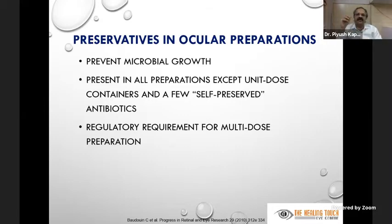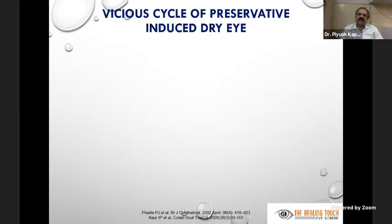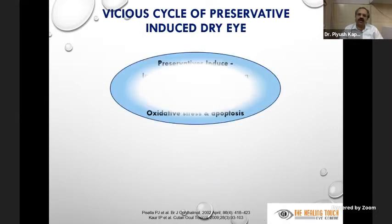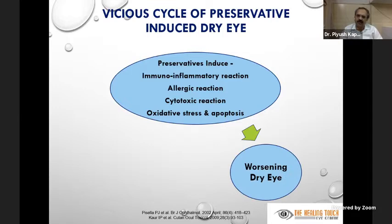So this is present in the tear substitute to prevent microbial growth, and is unexpectedly causing some irregular conditions on the ocular surface, and is thus causing a vicious circle of inflammation on the eye. The preservative-induced inflammation or allergic reaction causes oxidative stress or apoptosis.